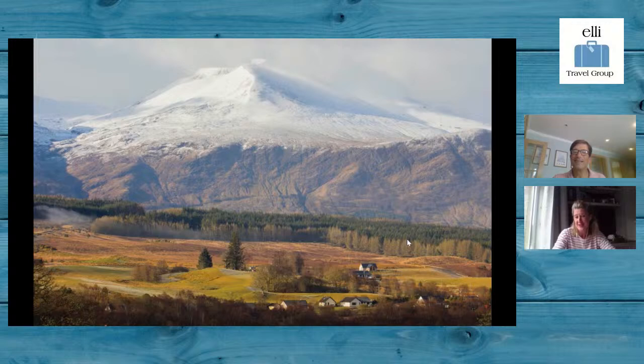You also pass by gorgeous little towns and travel over viaducts, and perhaps the most famous one of all, the Glenfinnan Viaduct, which was made famous in the Harry Potter films. So it's constantly ever-changing, picture postcard scenery right before your eyes, changing all the time.